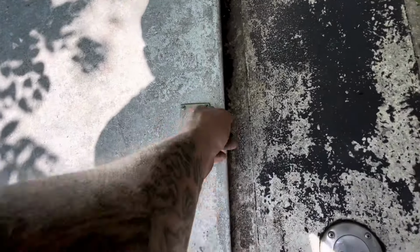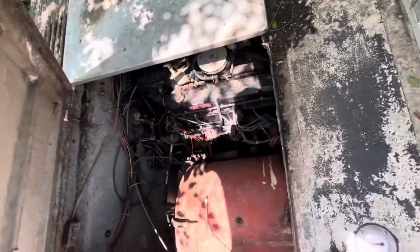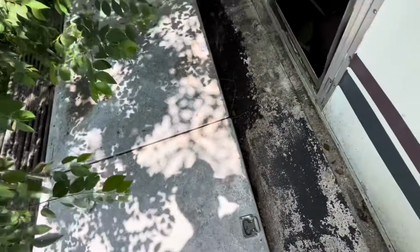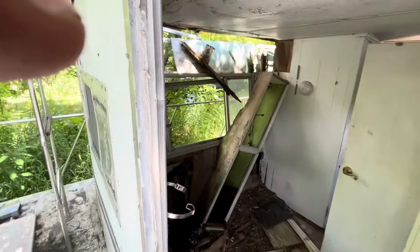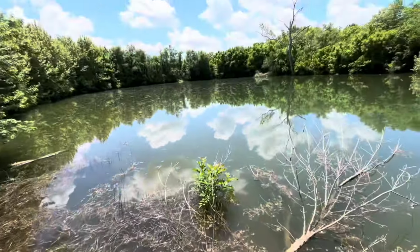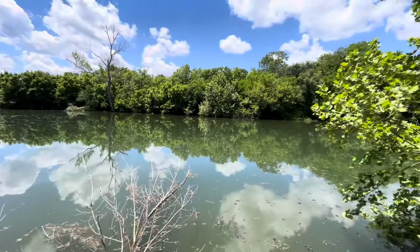All right. And now, look at this. Ain't that beautiful? Look at all those wires. Look at that motor. We're gonna get everything out of here that we can. More wires. Oh man, so happy to have this opportunity. Beautiful property.